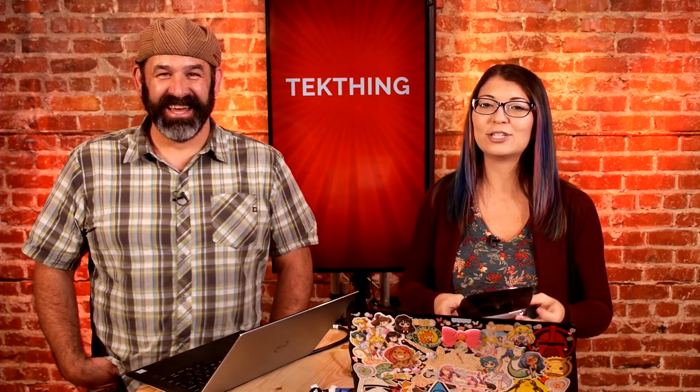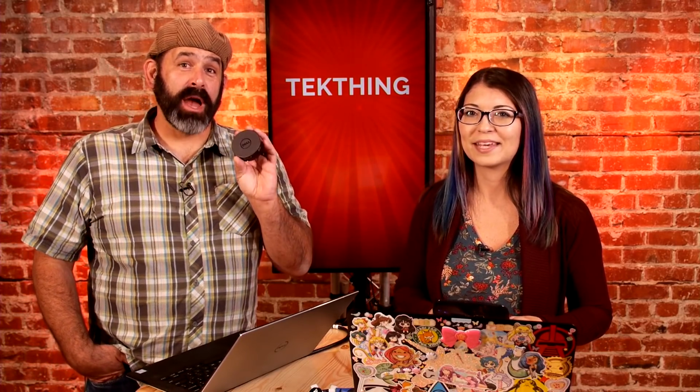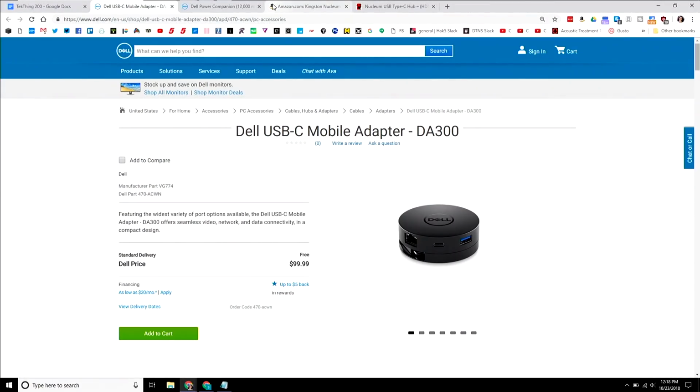I have 3 different travel accessories that I just cannot live without. And a couple of these are from Dell. The other one is from Kingston. This thing is called the Dell DA300. It costs $99.99 and it is a USB-C mobile adapter.